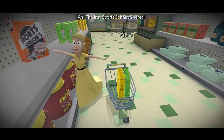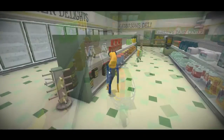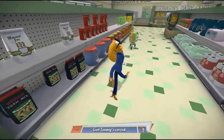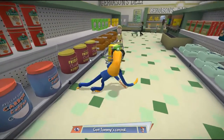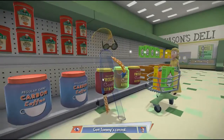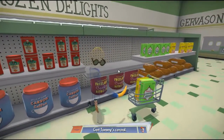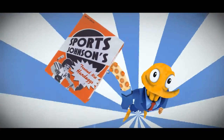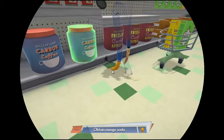The last Sports Johnson cereal. Oh, there it is there. I hope nobody steals it while I look over here. That's the cereal that we need. So while that lady is looking over there, I just gotta pretend I'm keeping busy. Just pretend you're keeping busy for a little while, and then once she moves away, you'll be able to grab the cereal as well. There we go.